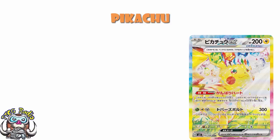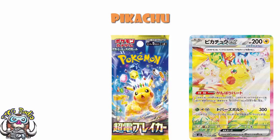I told you all super clearly we were definitely going to be getting a Special Art Rare Pikachu. There was no chance. I mean, it's a Pokemon on the front of the booster pack, and the Pokemon on the front of the booster pack always gets a Special Art Rare. And also, it's Pikachu. Come on, they were never going to leave it out.